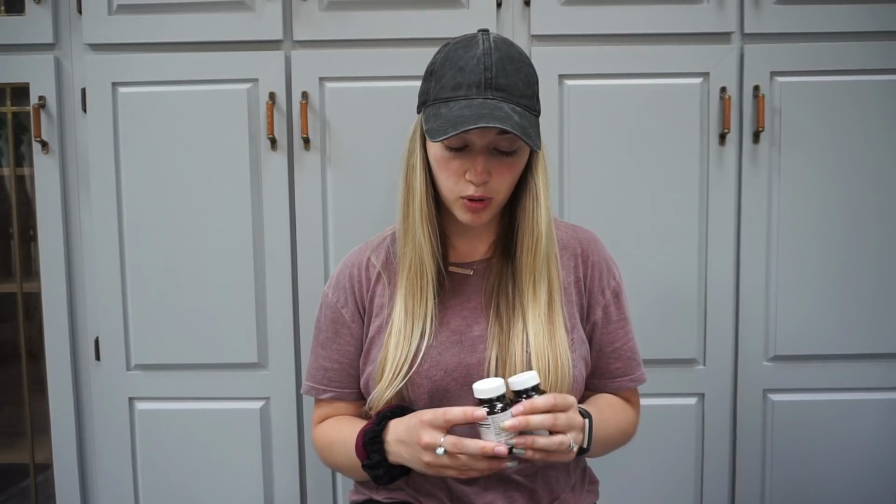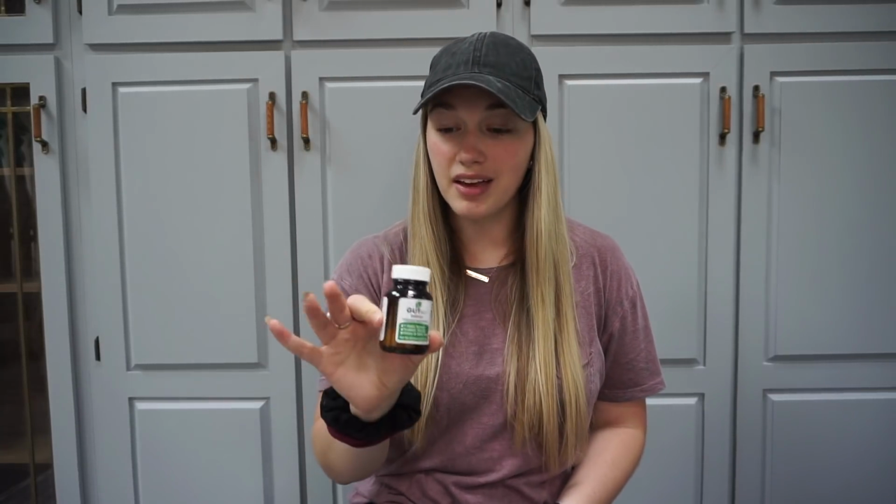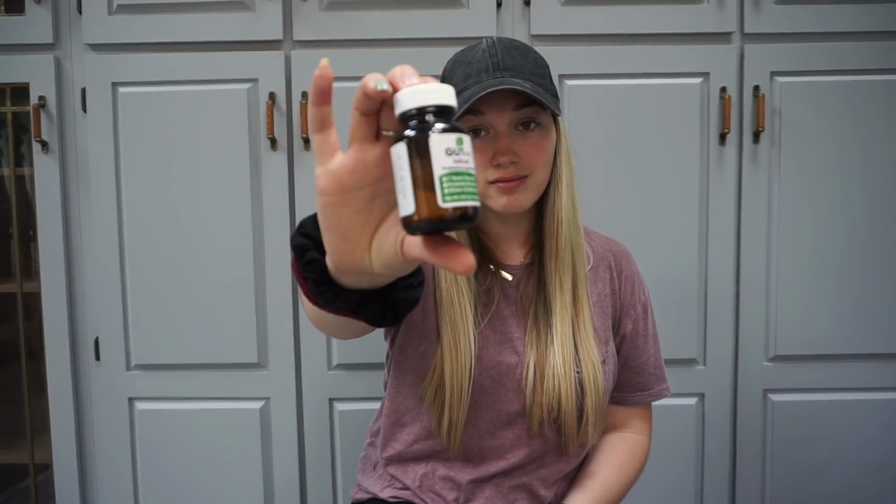So I started him on a probiotic when he was 2 months old, and this is the only one I've ever given him. It is the Corganic Gut Pro Infant. Love, love, love it. It looks like a small bottle, okay? I understand that. It's also expensive.